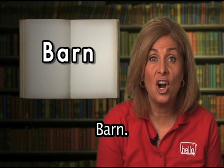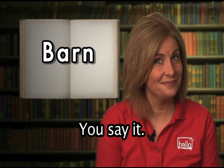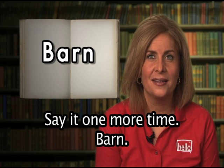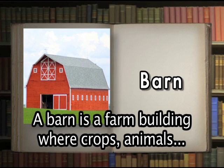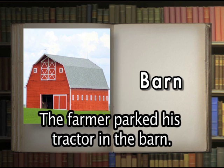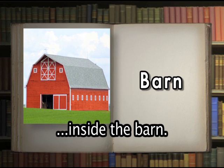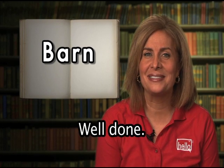Barn, barn, barn. You say it. That's correct. Barn. Say it one more time. Barn. Well done. A barn is a farm building where crops, animals, and equipment are kept. The farmer parked his tractor in the barn. On a cold, wintry night, animals are brought inside the barn. Say it one more time. Barn. Well done.